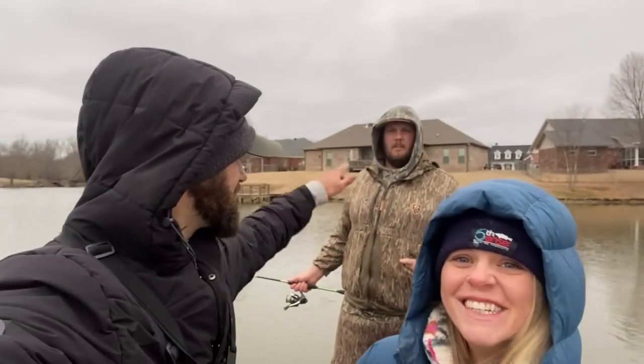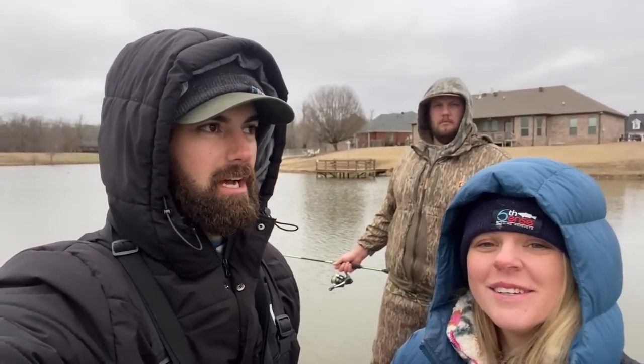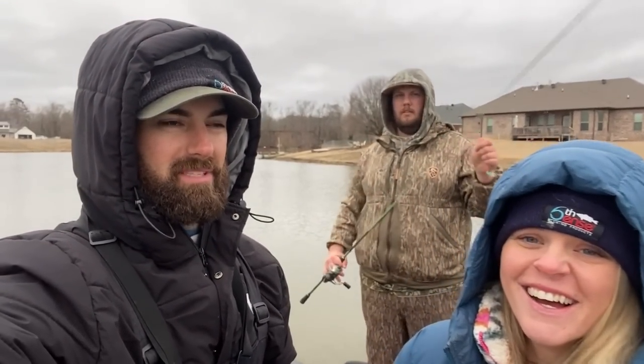It's Cole and Jay and Tiger, and we have once again returned out here to this creek in this little neighborhood area. It's a cool spot to fish. I think the last video we posted was actually fishing out here, but to be honest with y'all, that was well over a month ago whenever we filmed that. Since that time, we haven't really heard of any good fishing reports.